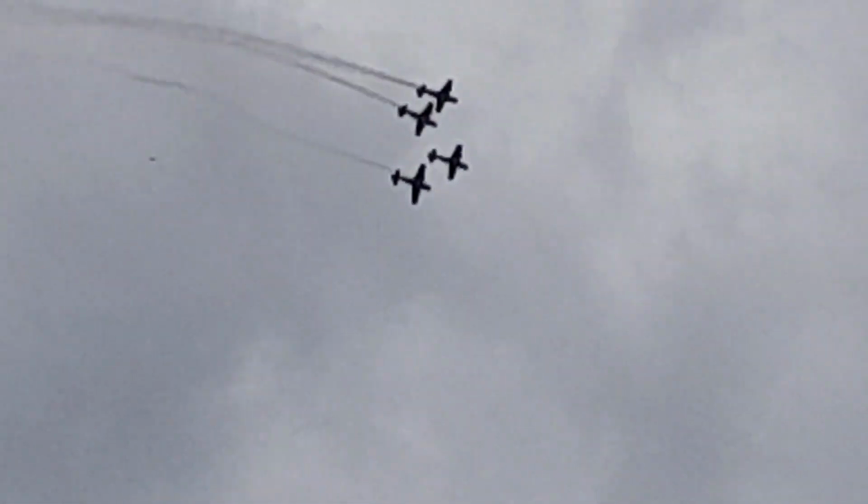What a tight formation this is, led for the 2025 display season by Jamil Zayat, who first joined the Royal Jordanian Falcons back in 2002. He is currently the Director of Operations and leader of the team. In fact, he first assumed leadership in 2005 and has returned.